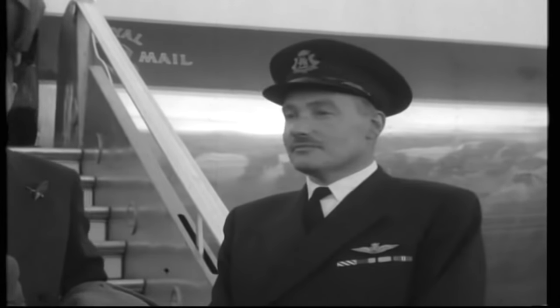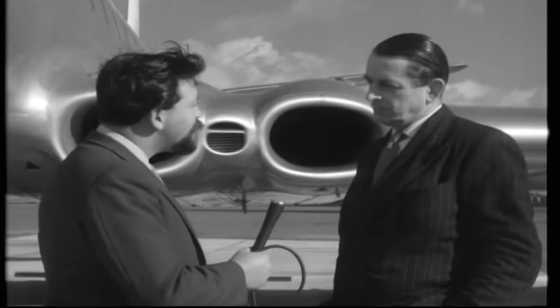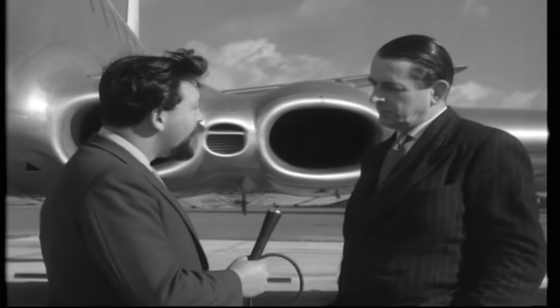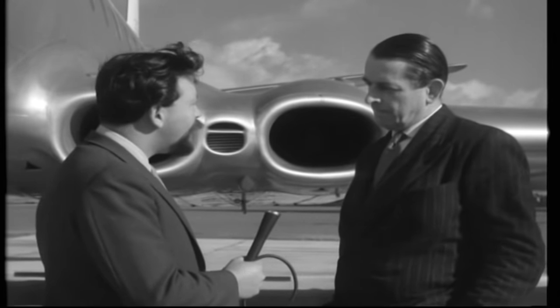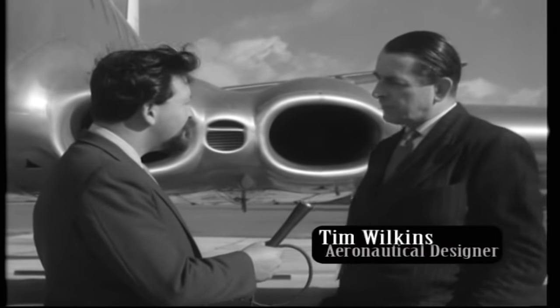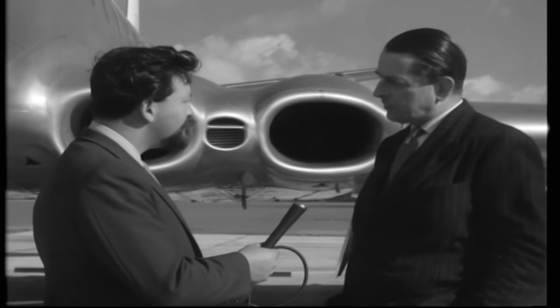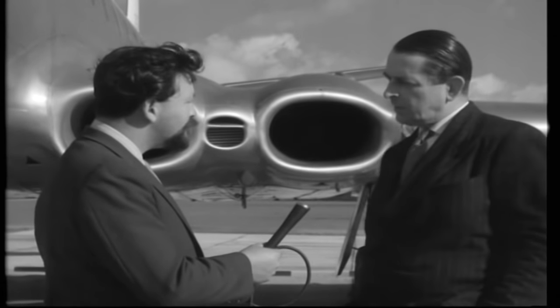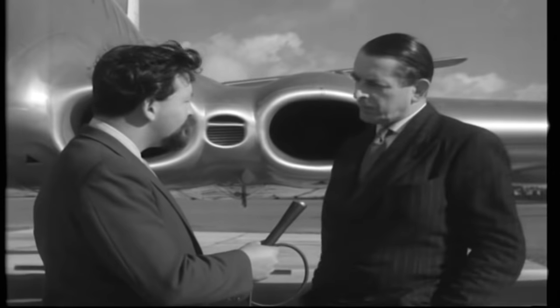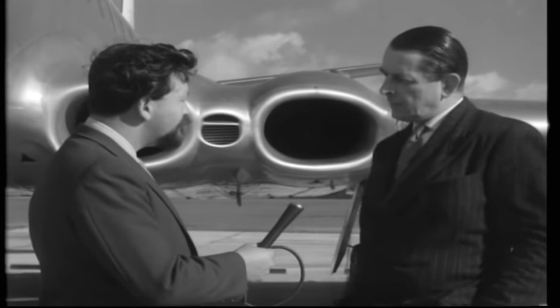Such men as her captain, Tom Story, and the man whose genius created her, designer Tim Wilkins. Mr. Wilkins, you've designed a wonderful aeroplane. Have you had much in the way of trouble on the way? Well, we had, of course, our full measure of troubles with the Comet One, which was designed some time ago, and was, of course, a very big step forward in the aviation airline business. Anyway, after the troubles, we did decide to carry on with the Comet and retain the name and bring it back.